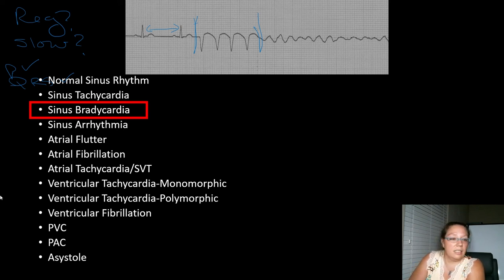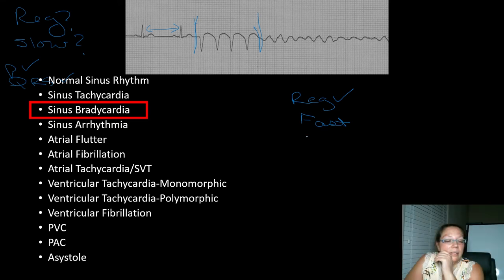Now let's break it down to this middle part. Is it regular? Yeah. We have a regular rhythm in the middle there. Is it slow? No. If we were to continue this on to a 60-second one, it would be fast, right? So fast. Is there P waves? No. No P waves. Is there QRSs? Well, there's these QRS looking things, but they're wide and bizarre.